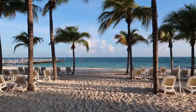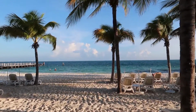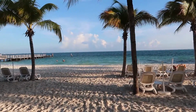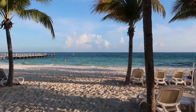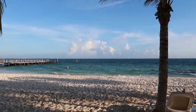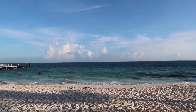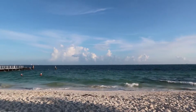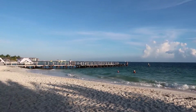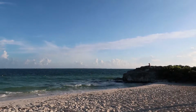So today's quite a windy day in Cancun, and the sea has probably the biggest waves I've seen so far on our trip. But still, it looks like you can enjoy swimming. But if you're not a strong swimmer, today might be a day that you want to avoid the beach and maybe hang out by the pool. So it looks like a smaller beach, but it actually is perfect for the amount of resort guests that are here.